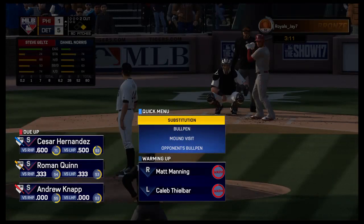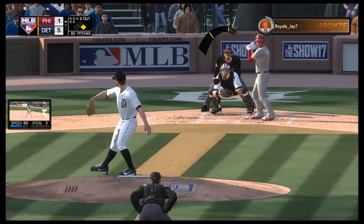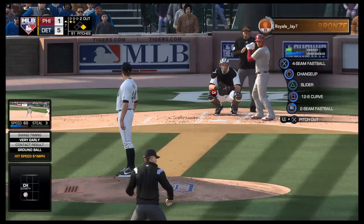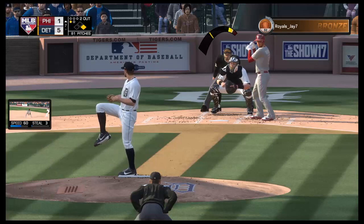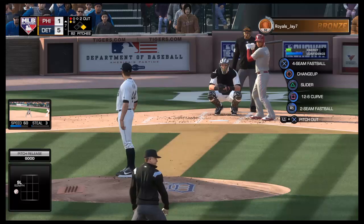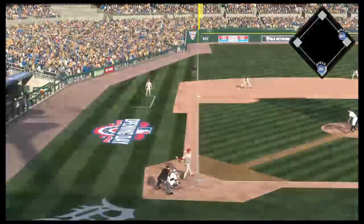Up next for Philadelphia, digging in, the switch hitter, Cesar Hernandez. A hit in 2 tries so far. First pitch of the at-bat on its way down the third baseline, but a foul ball here. 0-1. Ready with the 0-1 pitch. And this misses the outside corner, so it's knotted up at 1-1. He's set. Here comes the 1-1.